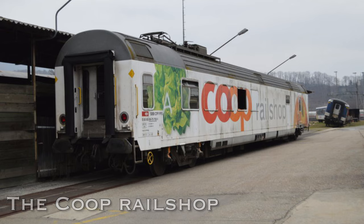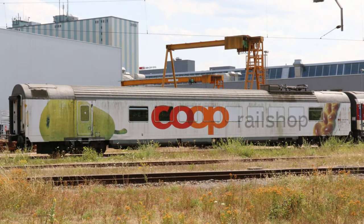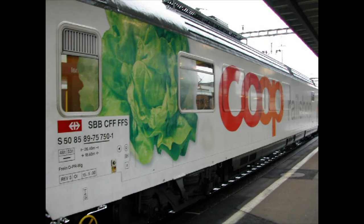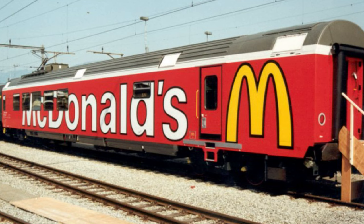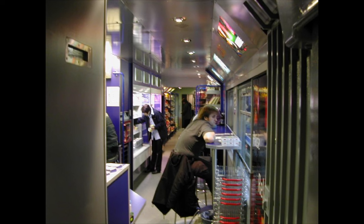And that thing is the Coop Railshop, which I so badly want to call the Co-op Railshop because it just sounds so much better. I just have to fight not saying Co-op Railshop every single time. But, you know, my sense of symmetry aside, the history of this is pretty interesting. In effect, the Coop Railshop was a convenience store on rails. In order to begin, they purchased two ex-McDonald's rail cars, and I'll talk about those in another video, and outfitted them with shelves and everything you need for a convenience store, including an area where you could heat up food.